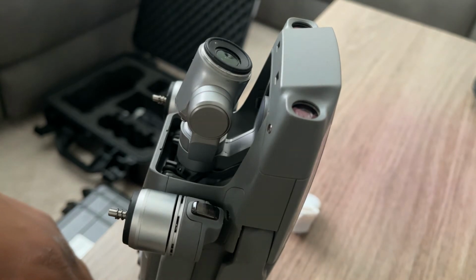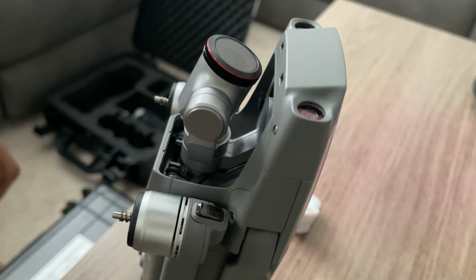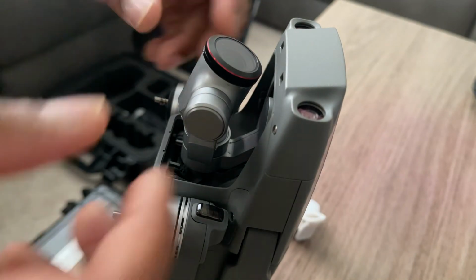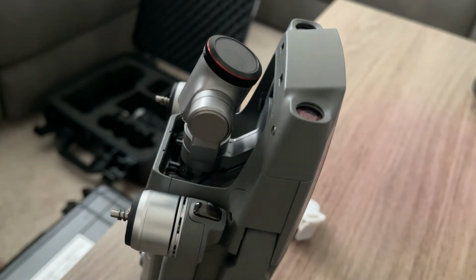So I will be changing the filter back to a CPL, a circular polarized lens. It doesn't really have any effect on the picture that they will be able to tell. As far as anybody who knows about it, it will just make the picture clearer. It will have less glare on anything that shows a reflection, so everything comes out nice, crisp, and clear. So I'm just changing that real quick, and that's that.